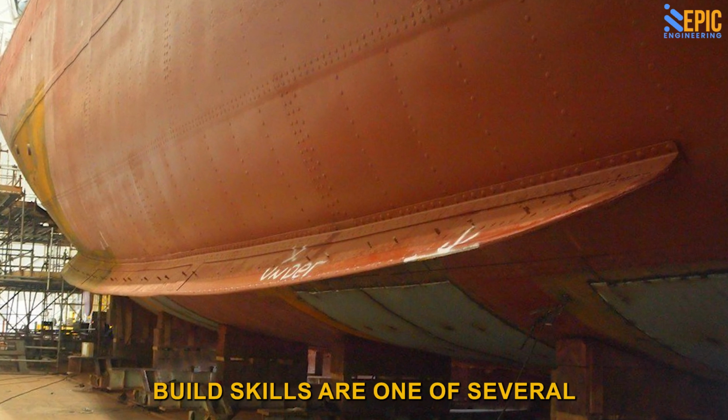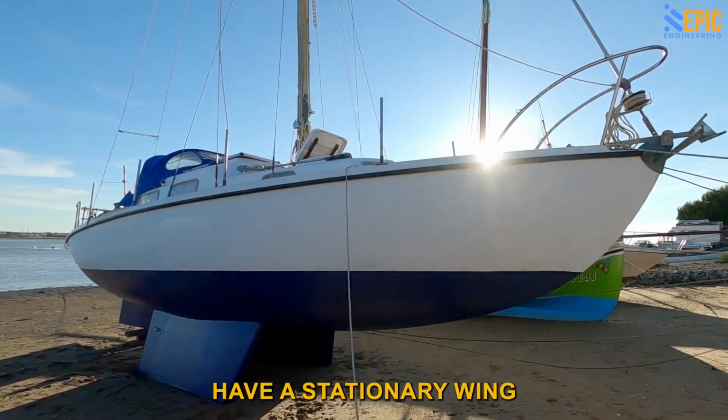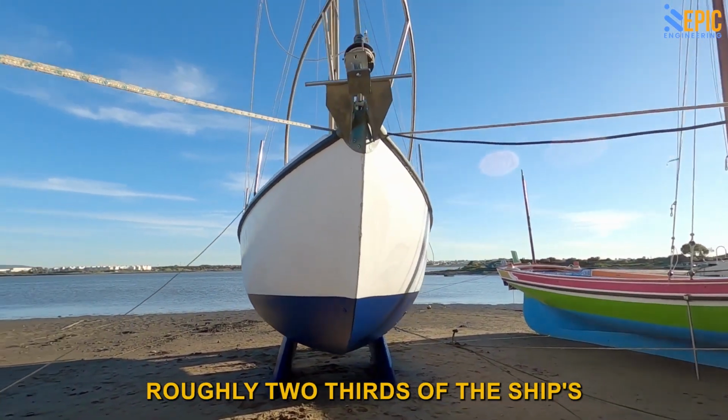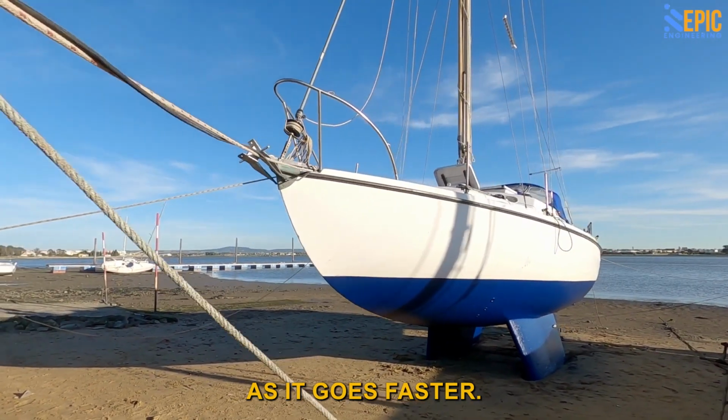Bilge keels are one of several technologies used to keep ships stable. Bilge keels have a stationary wing or fin-like shape and are mounted on the side of the ship's hull. The bilge keels reach roughly 2/3 of the ship's length and boost the ship's stability as it goes faster.